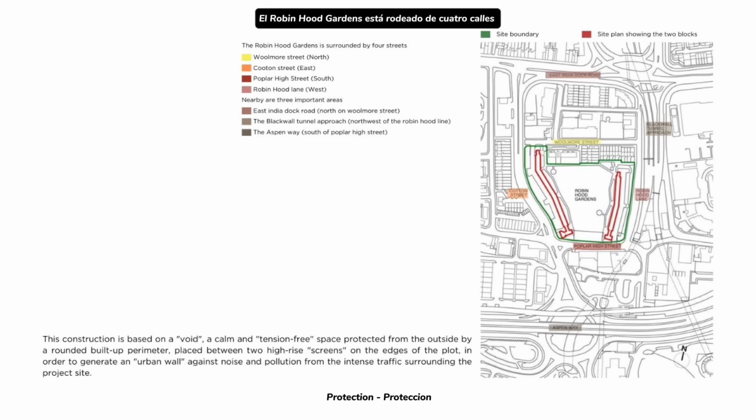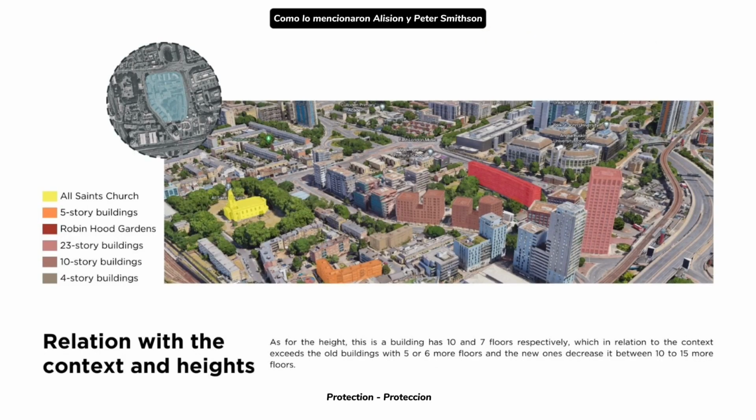Robin Hood Gardens is surrounded by Fourth Street, Walnut Street in the north, Cotton Street in the east, Poplar High Street on the south, and Robin Hood Lane in the west. Close to the building are the East India Dock Road, north on Wall Street, the Blackwall Tunnel approach northwest of Robin Hood Lane, and the Aspen Way south of the Poplar High Street. As Alison and Peter Smithson say, the central idea of Robin Hood Gardens is protection.